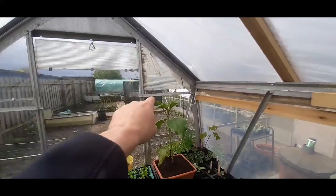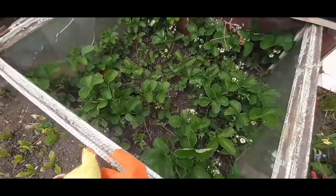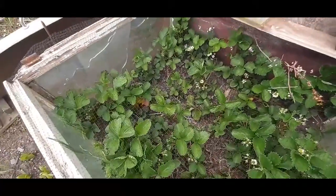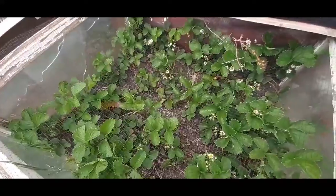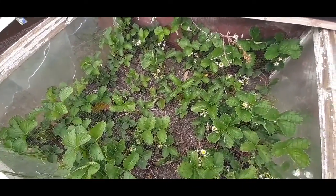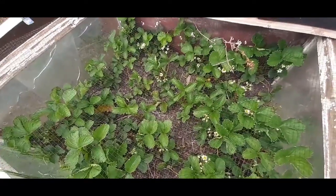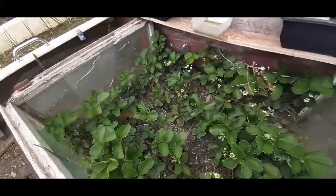So what I'm going to do now is go to the top of the garden and start sorting the strawberries out. Right, this is the main strawberry bed. I'm going to give it a good clean by taking all the dead leaves off and stuff like that. Last year a lot of the strawberries in here got attacked by slugs and stuff. That's why I decided to do the hanging baskets and buckets that are up there in the fruit section and in the greenhouse, which are doing fantastic.